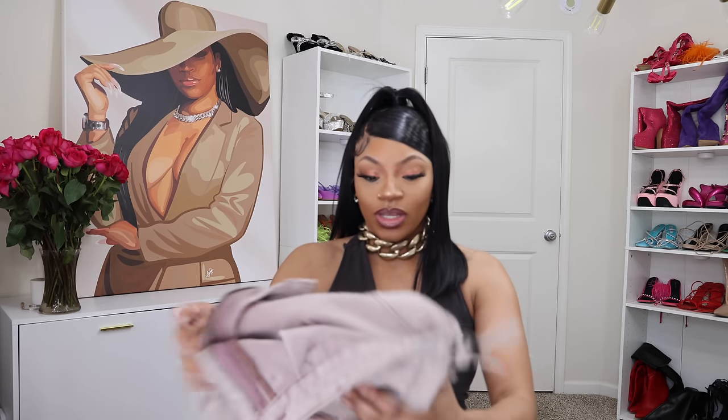Okay, so next I got a little mauve-y tone fit. It's more of a chill fit though. This is for my chill girls, you don't have to wear heels with everything. That's also something I tried to incorporate in this haul, because I feel like I always have some heels on. Everybody don't be wearing no heels. So these are maybe the highlight of the look.